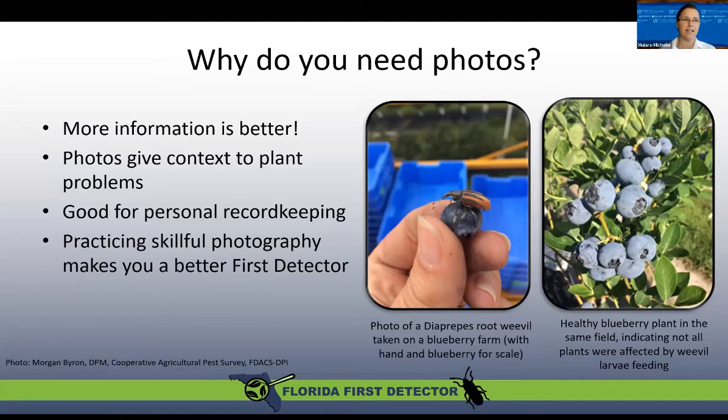And then, of course, another benefit is that we have those for our own records, right? Especially if it's taken from a community garden or from our own landscapes. This can help us catalog any pest issues that we encounter from year to year, and help with what we're doing with our backyard observations here locally.